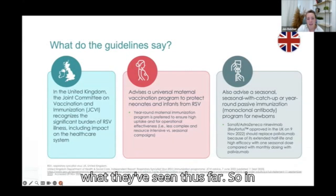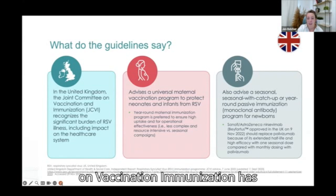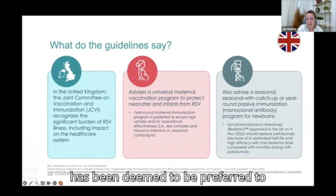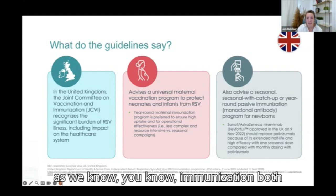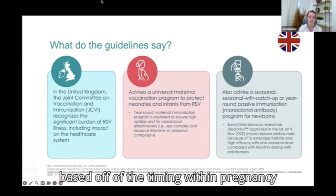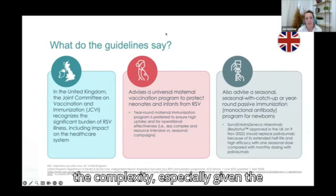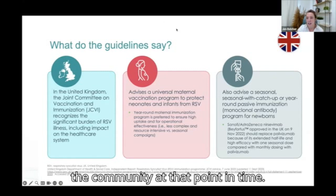So in the United Kingdom, the Joint Committee on Vaccination and Immunization has recommended and has implemented a year-round maternal immunization program, which has been deemed to be preferred to ensure that there's high uptake for operational effectiveness. So ultimately, as we know, immunization, both based off of the timing within pregnancy as well as the seasonality, does increase the complexity, especially given the timeline and the other potential immunizations that are circulating within the community at that point in time.